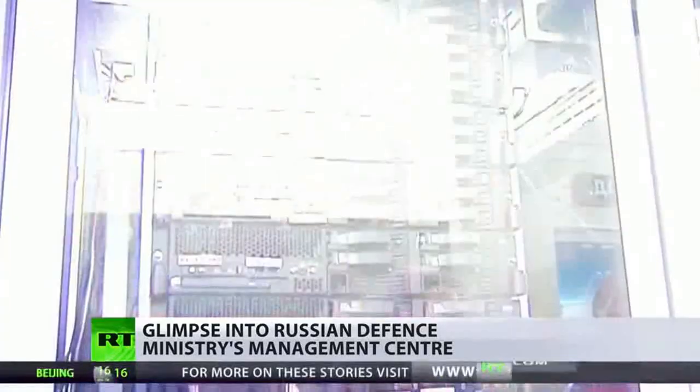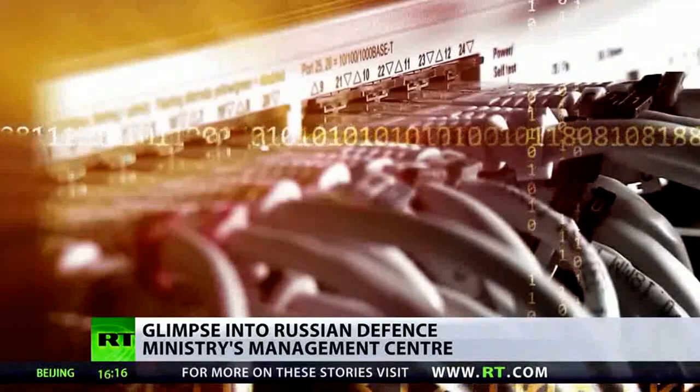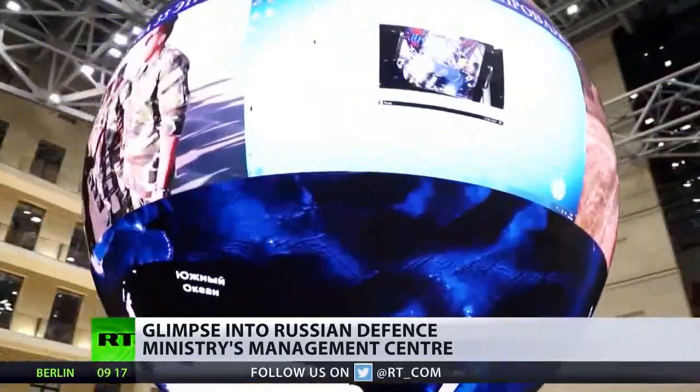The computer's said to be able to process the equivalent of 850 million books per second. And so far, the military's using less than half of that capacity. But for the officers, here's a change of shift and another day ahead.